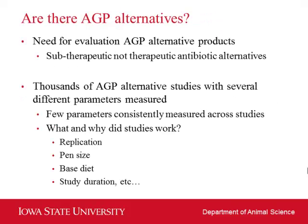So with all of this brought about, it really brings into focus now that we need to evaluate these AGP alternative products. And again, I can't harp on it enough. I'm talking about sub-therapeutic antibiotic use only. I'm not talking about therapeutic antibiotic use. That's the only thing we're trying to determine an alternative for at this time.